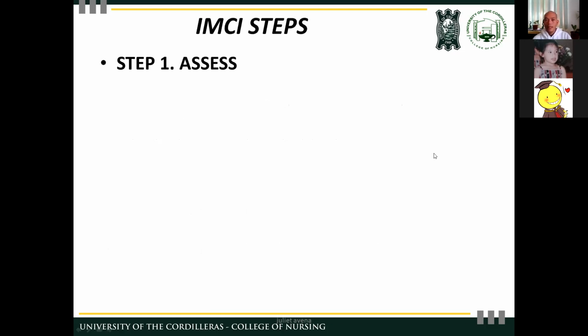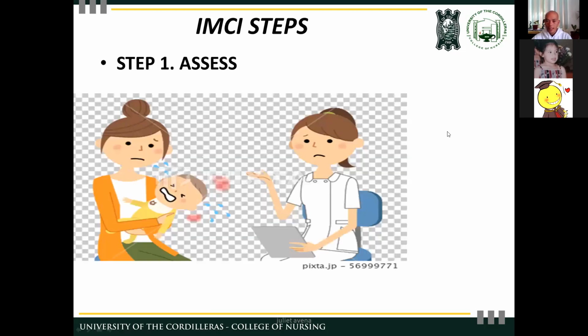Okay, so as a review, nakita nyo na to kanina, what are the steps in your IMCI? And I will keep on reiterating this. Being second-year students, we will be focusing on the first step, which is assess. The head-to-toe assessment, vital signs assessment. So ito yung magiging focus natin dun sa IMCI, the vital part. Assessment. So what are the things that we are going to assess?